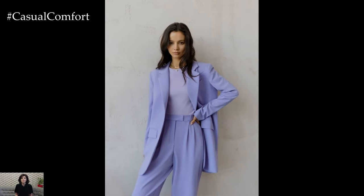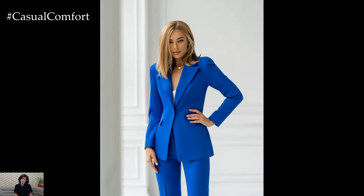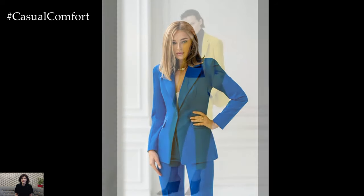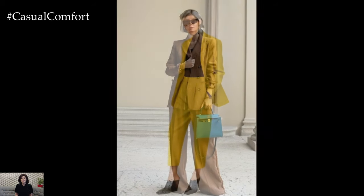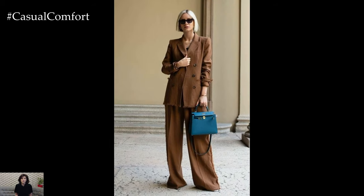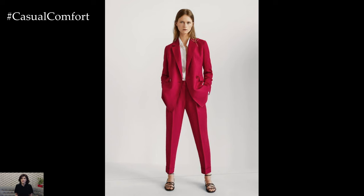To take your colored trouser suit from day to night, consider experimenting with different textures and accessories to add depth and dimension to your look. Layering with a sleek camisole or a lace top adds a touch of femininity and elegance, while swapping out classic pumps for statement heels or metallic sandals instantly elevates the ensemble for evening events or dinner dates. Adding bold statement jewelry or a clutch in a contrasting color completes the look with a dose of glamour and sophistication.